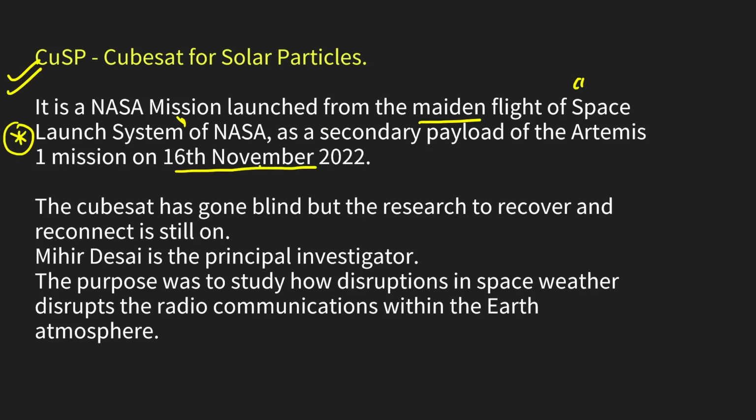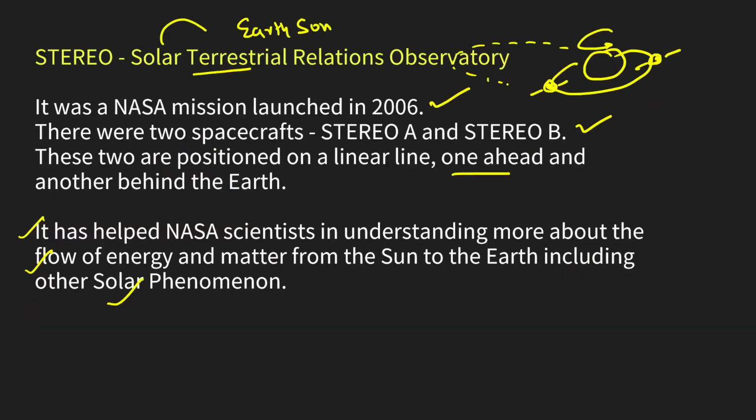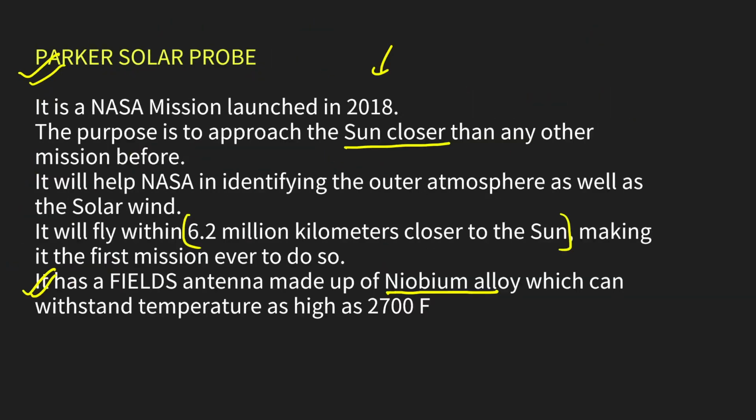16th November 2022. This particular CubeSat was very small and it has gone blind. Mihir Desai is the principal investigator, very important fact. The purpose was to study the disruptions in space weather, how radio communications are disrupted, and how Earth's atmosphere interacts with the solar wind. So largely you will find that all the solar probes that we have studied so far were basically for a similar purpose, right?